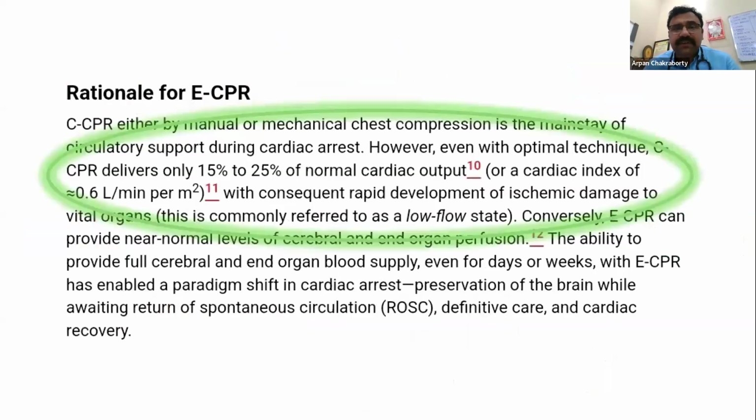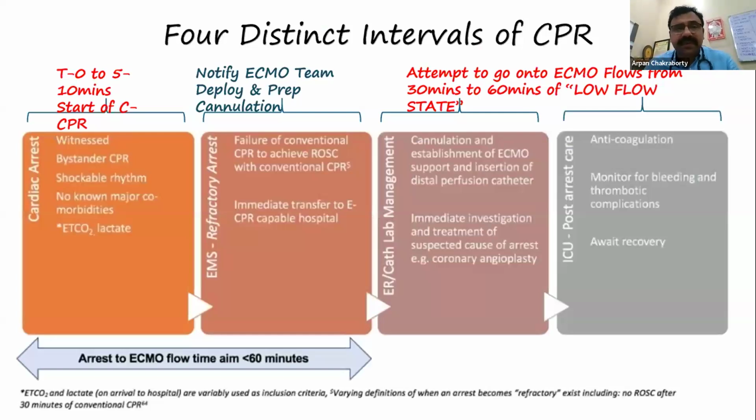Now, the rationale for ECPR is that even with optimal technique, CPR delivers only 15 to 25% of the cardiac output, whereas ECPR gives a good amount of cardiac output support, at least 60 to 70% in comparison to conventional CPR. Now, there are 4 distinct intervals of CPR. First is witnessed arrest with bystander CPR, shockable rhythm, no major comorbidity, and ETCO2 or lactate. Then failure of conventional CPR to achieve ROSC.